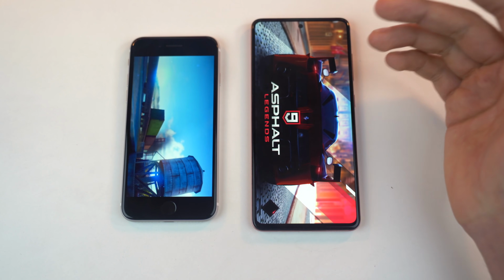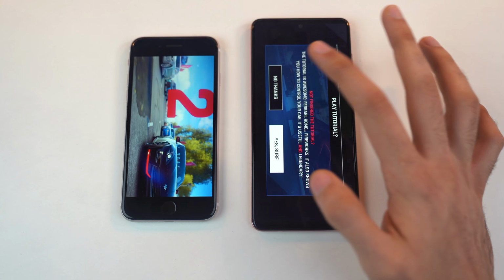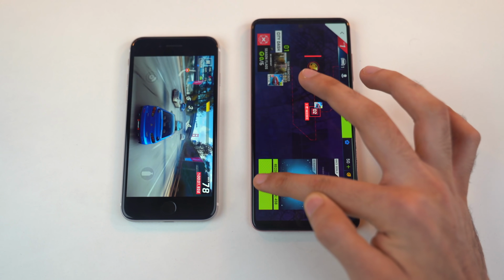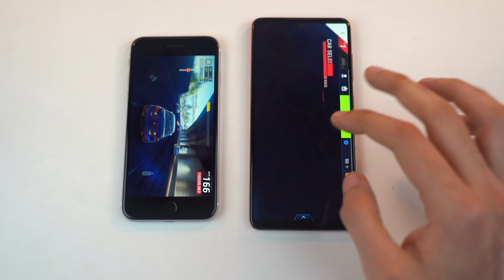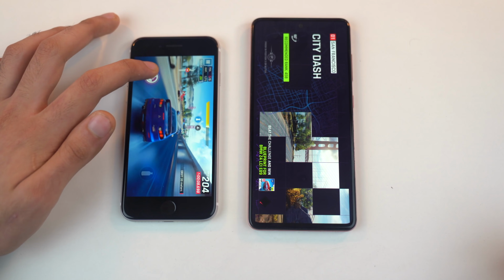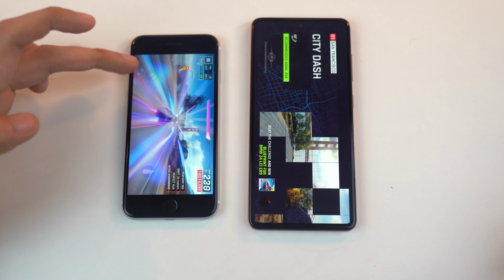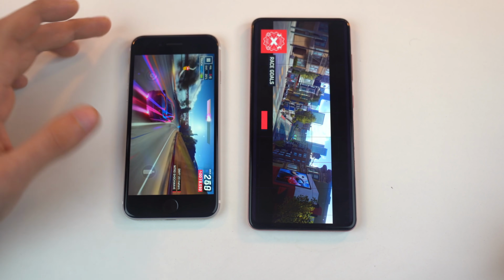With all the apps that I've opened already on the Galaxy A51, you can see that it is definitely struggling. It took a while to start the game. So let's just start a stage real quick. On the iPhone, you can once again see this is full 60 frames per second. Of course, it's a smaller display, but as far as the performance is concerned, it is doing amazing.